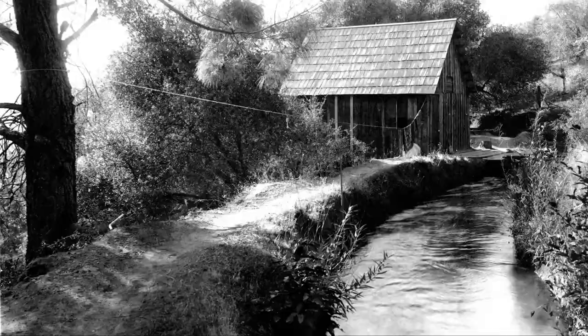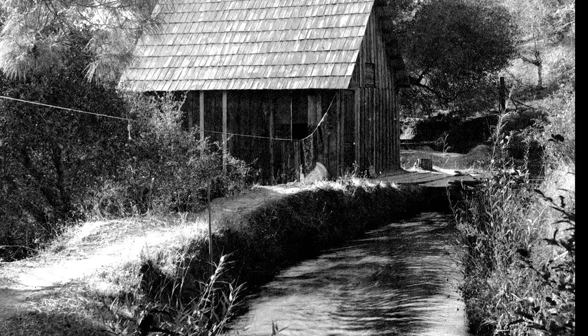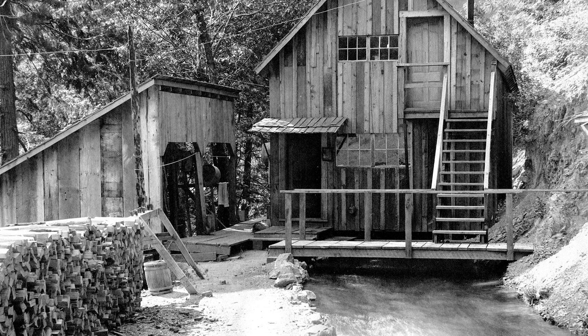repurposed to generate electricity. Blake also noted the water conveyances were maintained by men with the colorful title of ditch tender. It was their job to rake leaves from the canal, plug leaks, and keep the water running without interruption. In this image, the ditch tender lives in a cabin straddling the water.